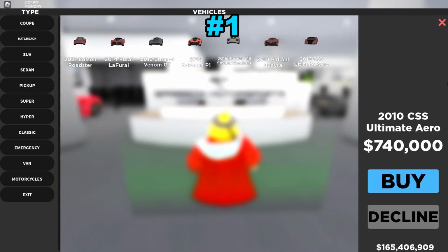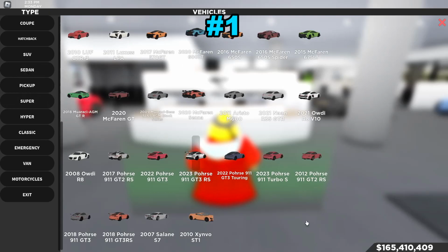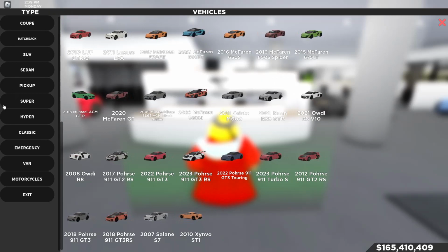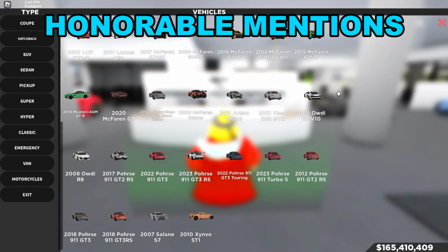Alright, and most of the cars I put on this list are tuned, and they are the fastest I'm pretty sure you can get with the price range that we have. And obviously there's probably some sort of classic car that goes a million trillion miles an hour, but I was trying to get some speed, some looks, and some of everything else in between, trying to incorporate everything. But yeah, those were my top 5 cars. Now let's go on to honorable mentions.